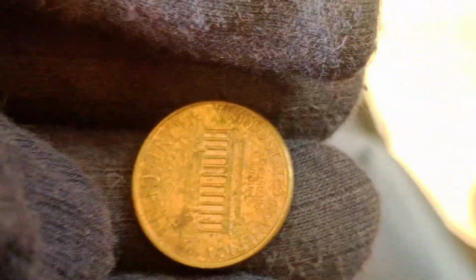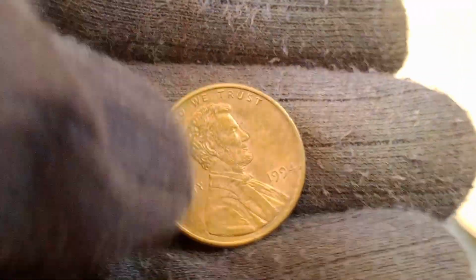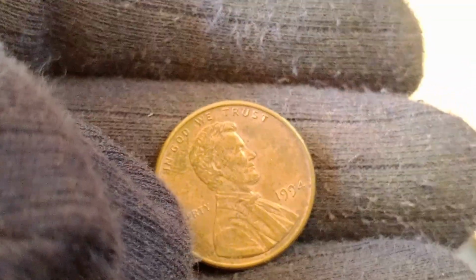Compare with PCGS or NGC population reports. Never clean or alter the coin. Store in airtight flips or slabs. Consider grading only if value exceeds $100.